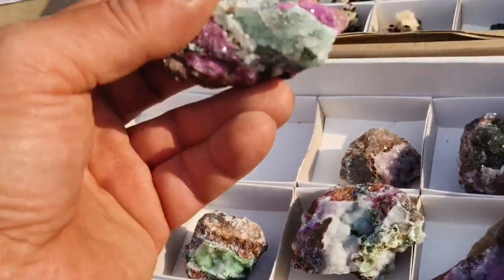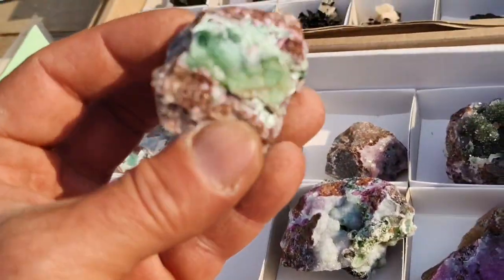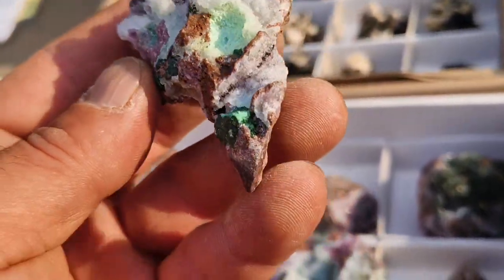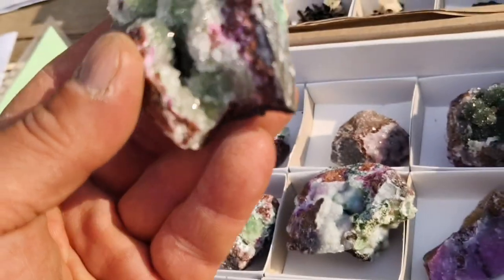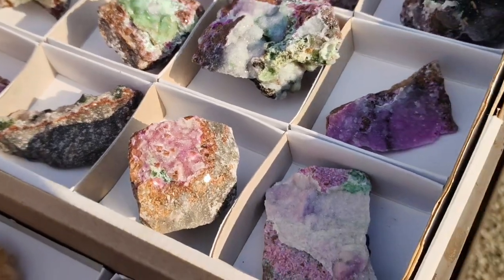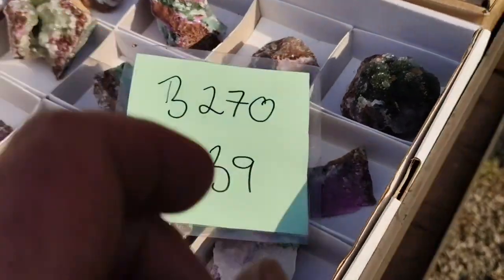Average one. Here's a beaut. Thick layer of druzy. Sour rose, chrysocolla, malachite. It's all in there. It's a beautiful flat. It's rated by Nick as good, very good to maybe A. It's going to cost $39 only. That is for flat 270.